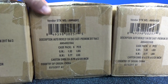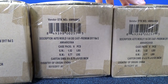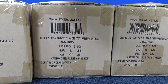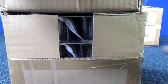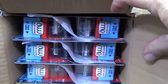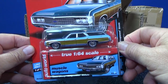Let me just do this faster and open these up right now. There we go. What do we have here? Oh, very good. Got a wagon. Oh, nice color.